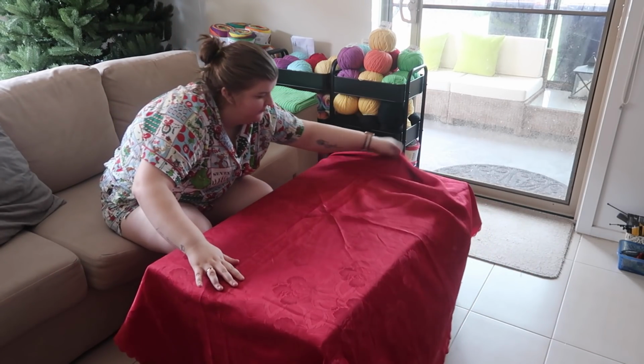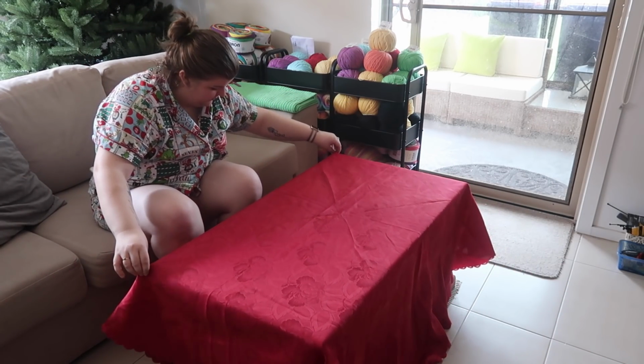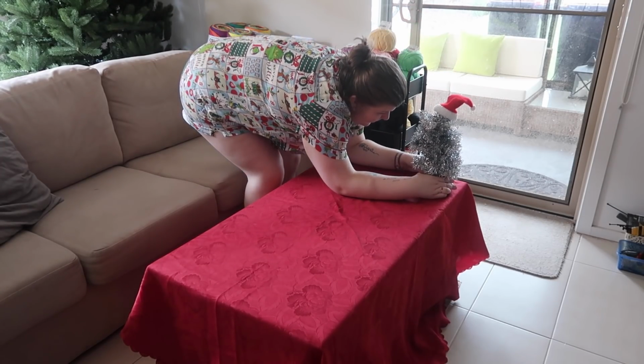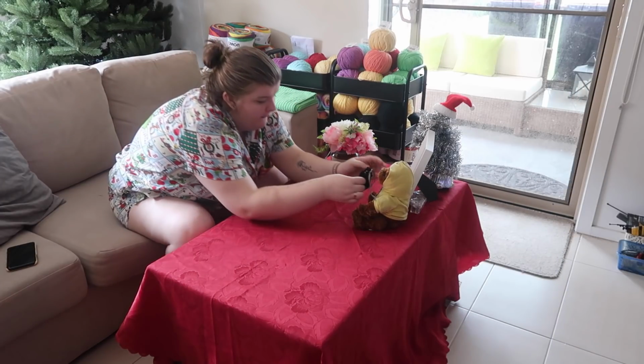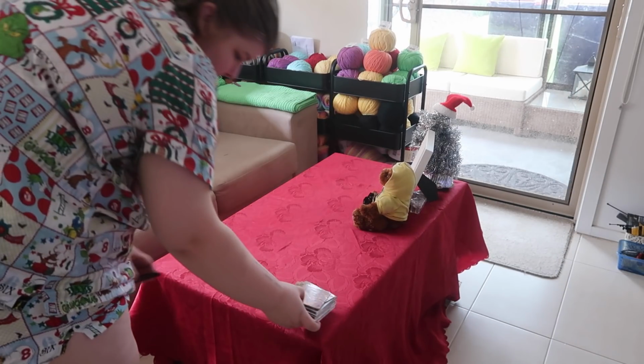We're gonna do the table. I've just done a little bit of the table, but I'm going to fix up a bit after.